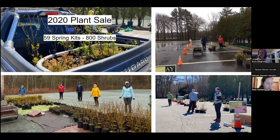We offered both native shrubs and perennials. We offered them as a kit of 9 shrubs. It cost about $100. You can see they're pretty small, they're gallon pot shrubs. And then since it was the height of the pandemic, we had participants pre-order, and then we had a contactless drive-through pickup. This turned out to be a great model, and we've continued to do pre-orders only and a drive-through pickup, even as COVID restrictions have eased.